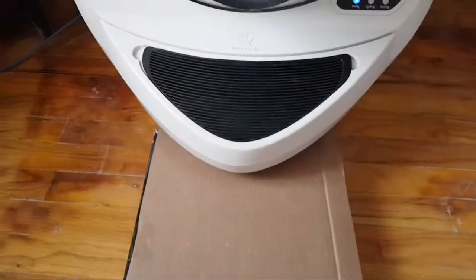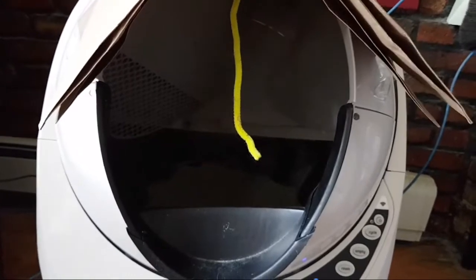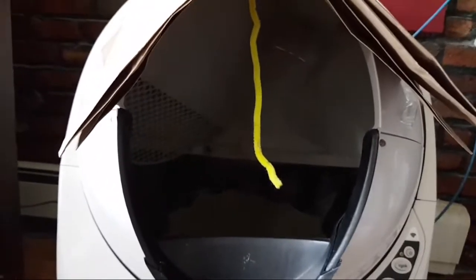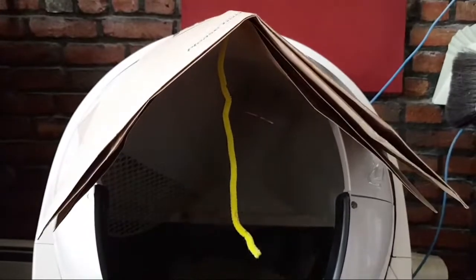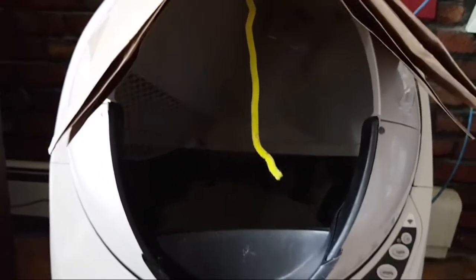So Litter-Robot does sell steps for this model, but it's $50. And I thought, why the hell am I going to spend $50 for this? They also do sell a fence, an attachment. I think it's like 20 bucks, and they said that helps. But listen to this. I've read where Litter-Robot owners say they bought the fence and the cat still has that issue. So I'm trying to do a process of elimination. If I can get Oreo to do it this way, this would be great. If he doesn't get it, then maybe I'm going to buy the fence.